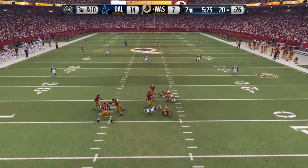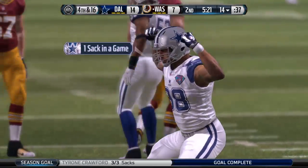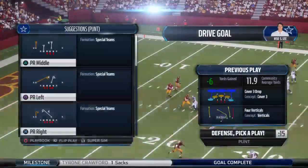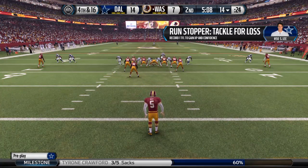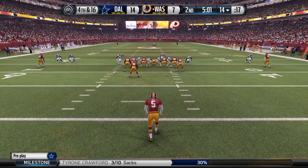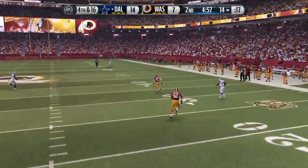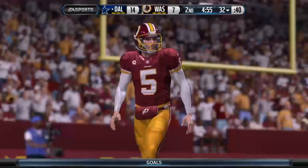Stands in the pocket, and they sack him on 3rd down, and they force the quick 3 and out. Well, that time the quarterback is sacked on the 3rd down, and that's, of course, bad. But the good thing is he did not try to force the football down the field and get the turnover. And the punt is kicked out of bounds.